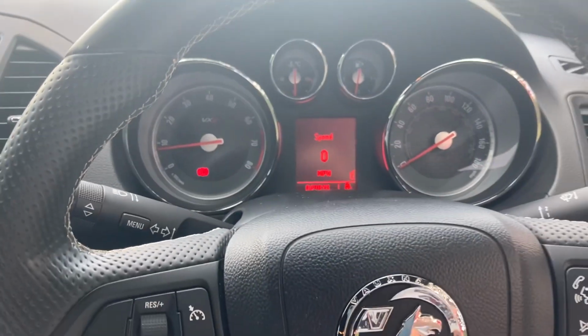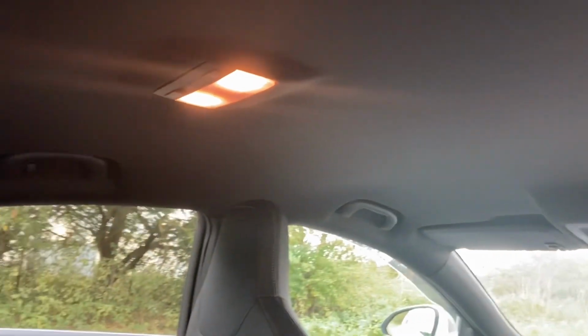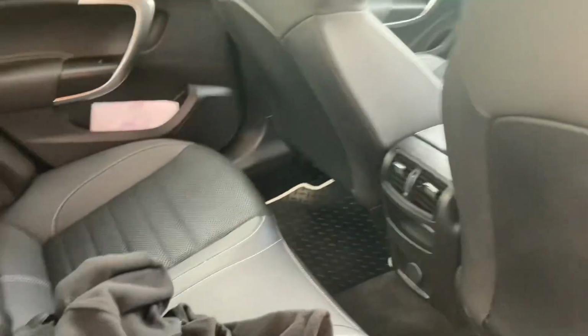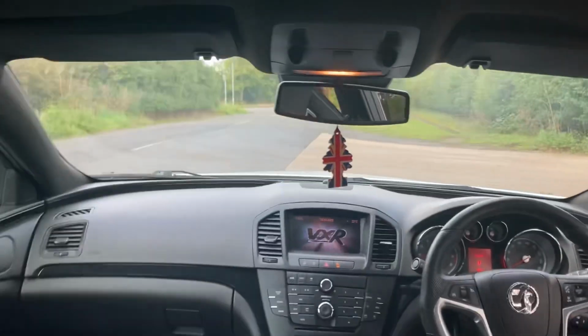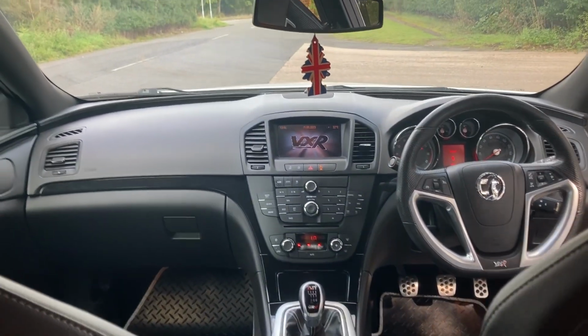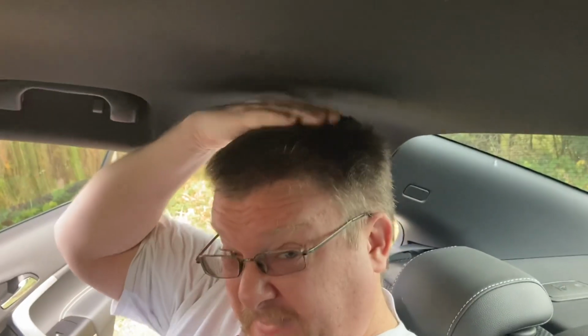Let's go in the back and see what it's like. An interior light, dark roof lining, very BMW and Audi-esque. Really is a nice interior. I know a lot of people go on about Vauxhall saying they're just a bit bland, grey, but this is not the case with the Insignia. It really is a nice car. The only thing I'd say is the rear headroom is a bit low. It's a bit low, isn't it?